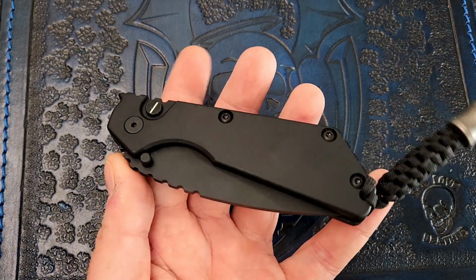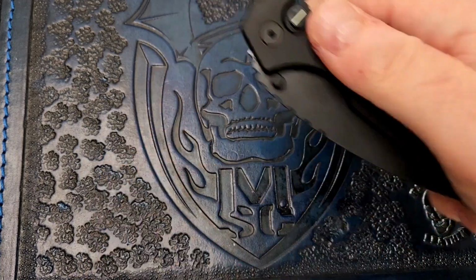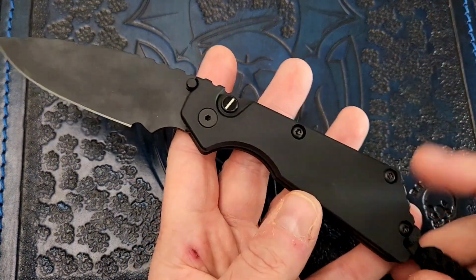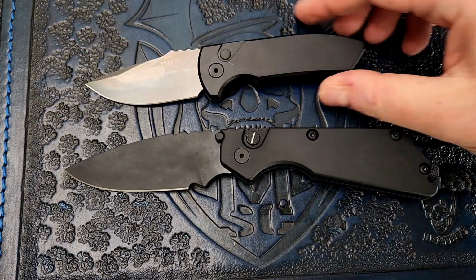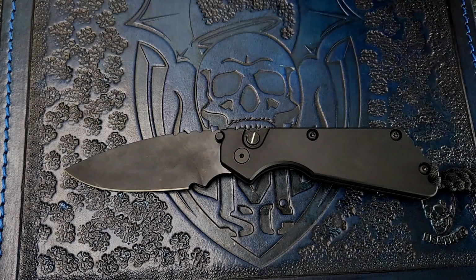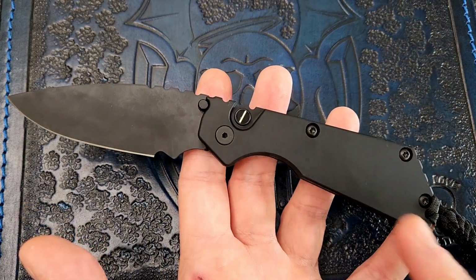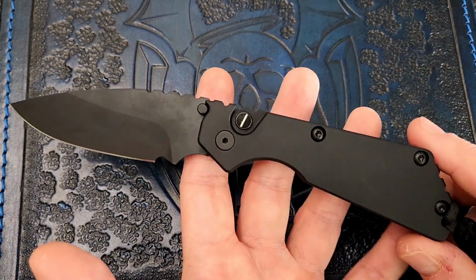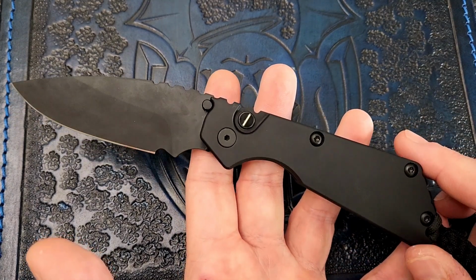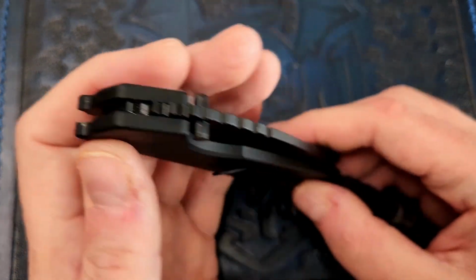This had been carried extensively. It was full of crud. I actually took this apart and cleaned it out. Very difficult to put back together. I've taken this SBR apart and put it back together, much easier. So that's the first tip: it can be done, it's not super painful, but it was trickier putting this one back together than your standard side opening Protech automatic knife. It was carried, it was used. It has marks all over it.